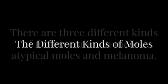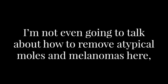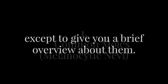The different kinds of moles. There are 3 different kinds of moles: common moles, atypical moles and melanoma. Most of the time, we're dealing with common moles. I am not even going to talk about how to remove atypical moles and melanomas here, except to give you a brief overview about them.